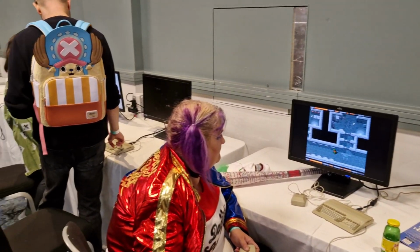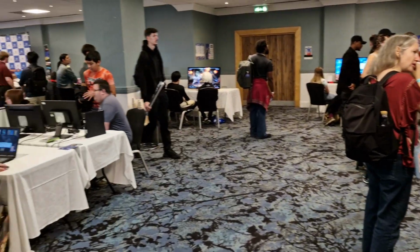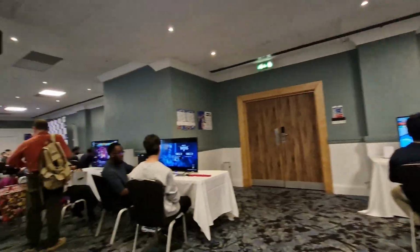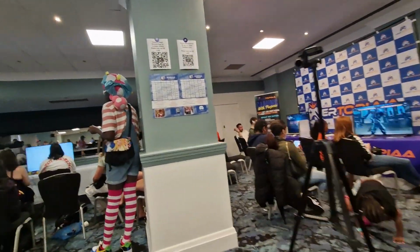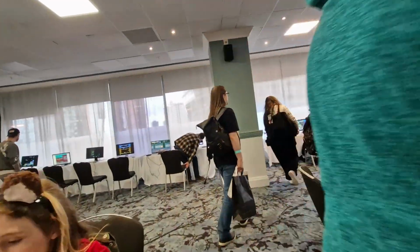This is the second room, where you do have some retro old school consoles, but you have a lot more modern gaming as well. The whole middle section is filled with laptops and PCs, and then all around the side is modern day consoles, Switches, PS5s and the latest Xbox. They also have the tournaments that they run throughout the weekend, such as Smash Brothers, Mario Kart, Street Fighter and Tekken and other games.